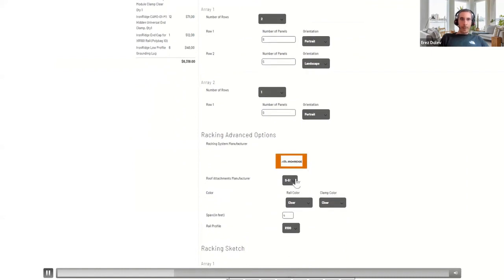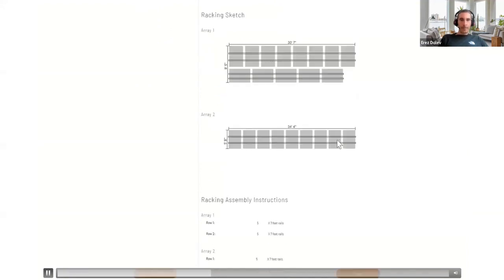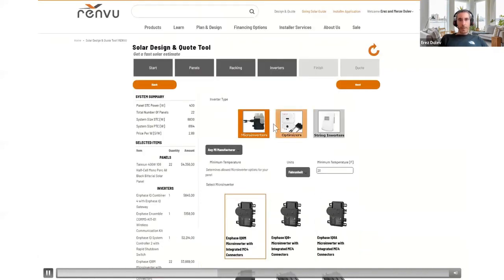And I'll select here black rails and black clamp because I selected an all black module, and I'll extend the span to 6 feet. Everything that I'm doing actually changes the bill of material on the left. Select the XR100 here, and the system creates a sketch of the arrays that I created. Then next step will be to choose your inverter.